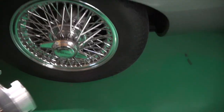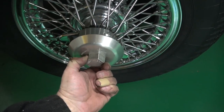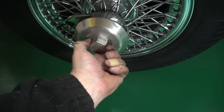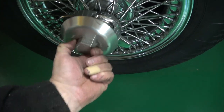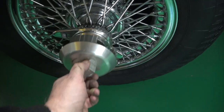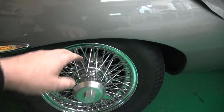This is obviously my E-type wheel. And again, you can see if I try and offer that up, it'll go straight on, no problem. And if I try and offer it the other way around, it's a struggle. So you can tell straight away if it's in the wrong position. It doesn't go straight in, there's something wrong. So, yeah, and you can see obviously on the E-type with the arch being the way it is.